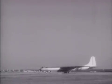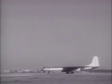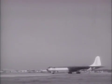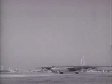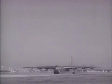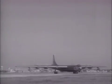During the early post-war period, strategy concentrated on the ability to deliver the atomic bomb over very long distances, and the Air Force put its emphasis on long-range intercontinental aircraft, a role that the Convair B-36 Peacemaker adequately filled for some time.